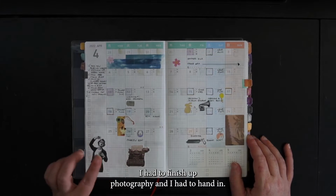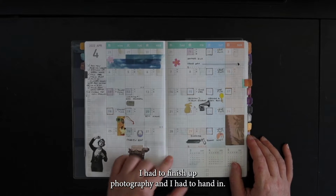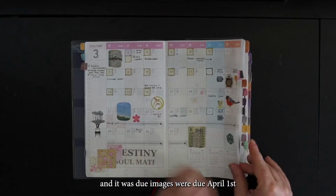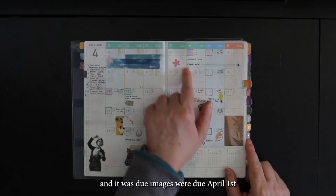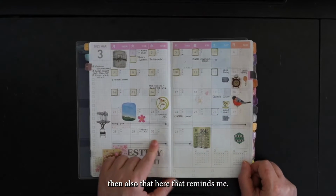April, I had to finish up photography, and I had to hand in... Oh no, so that was March is when I had to finish photography. And it was due, images were due April 1st. Then, also, here, that reminds me.